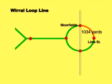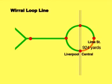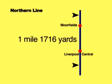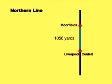From Moorfields to Lime Street, 1,034 yards. From Lime Street to Liverpool Central, 924 yards. And from Liverpool Central back to James Street, 814 yards. The total tunnel length on the Northern line is 1 mile, 1,716 yards. The distance between Liverpool Central and Moorfields in either direction is 1,056 yards.